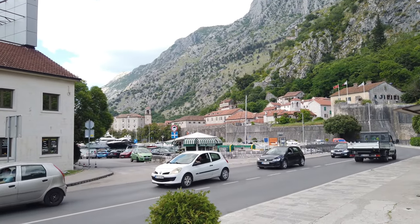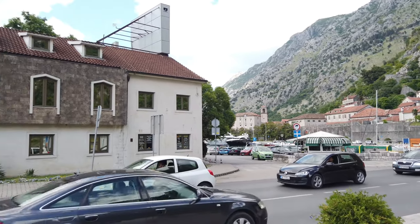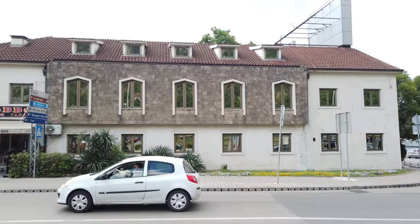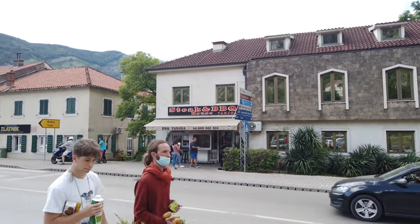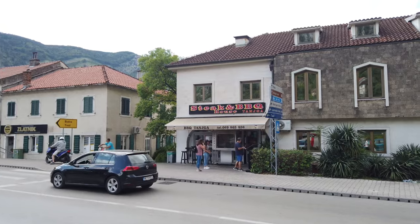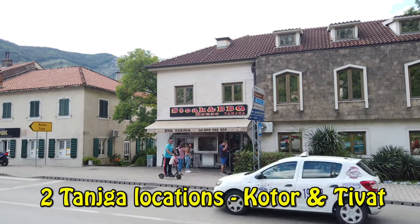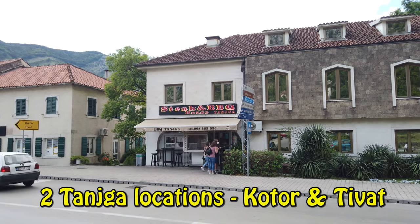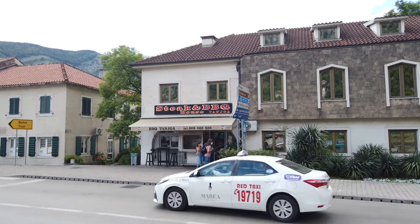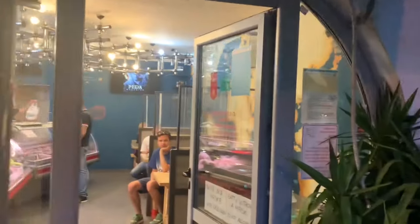Okay, so just a couple hundred meters outside of the gate of Old Town Kotor is this restaurant, Steak and Barbecue House Tanjga. And it's got a great reputation as a fine steakhouse, and it's a butcher shop. And we're gonna go in and check it out now.